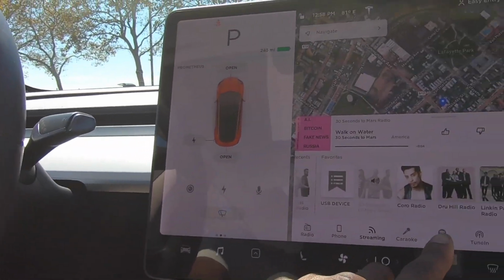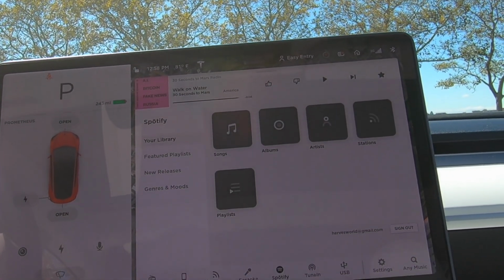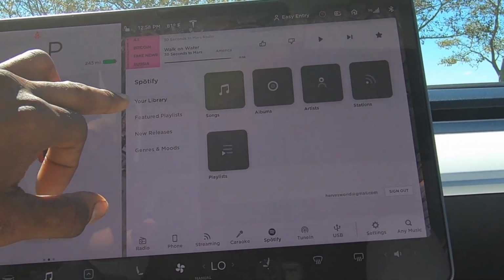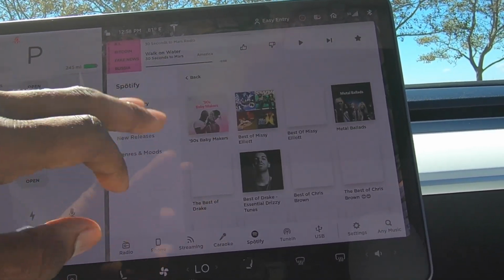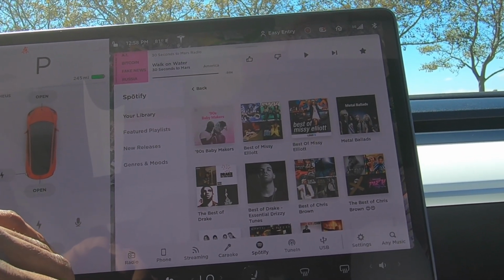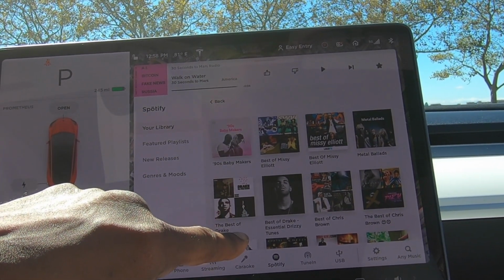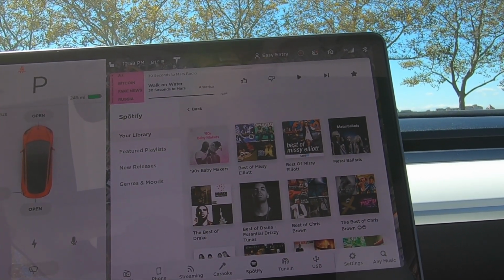Now, there's a third-party tweak for it, and that's Tesla Player, but the integration directly into the car is really good. So having your playlists at your fingertips, it makes the experience so much more immersive. You have your library, your playlist, all of your stuff directly in the car, really, really cool. Now I'm going to do a video comparing the native car integration of Spotify versus the third-party one, the pluses and minuses of each, and how I like it.